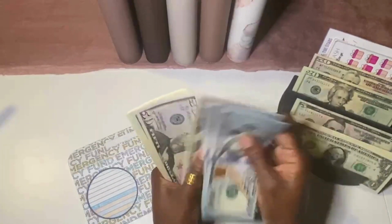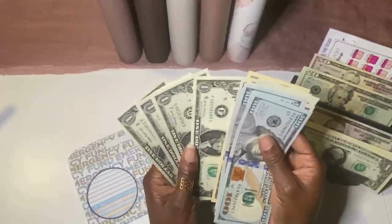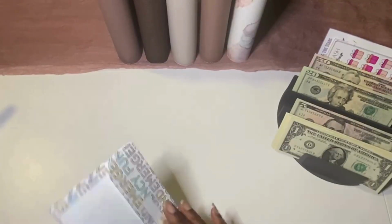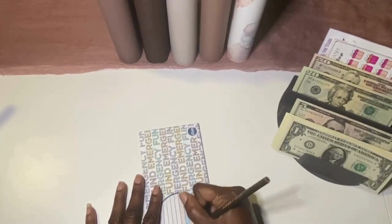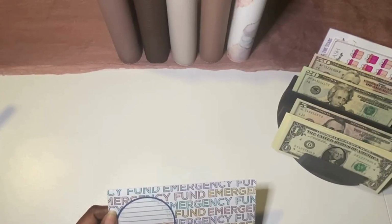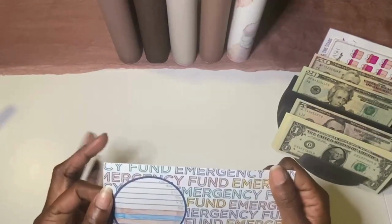One, 2, 3, 54, 20, 40, 60, 80, 95, and 4. So making progress. Let me see if this is half. 1, 2, 3, 4, 5, 6. Yes, we made it to the halfway mark on here.